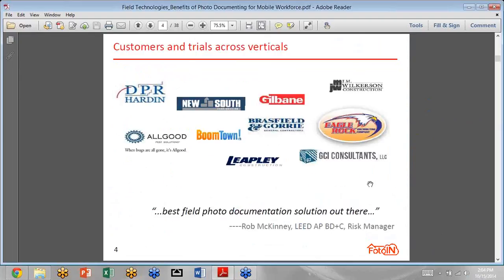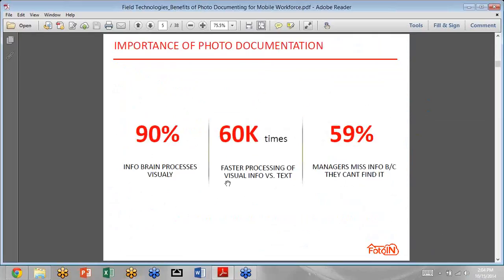A few names to share with you guys to provide a little bit of validation of the users that we already have in the field. So again, like I said, construction, with the initial traction, Eagle Rock is a beer distributor, Boomtown is a real estate services company, pest control, engineers and consultants, etc.